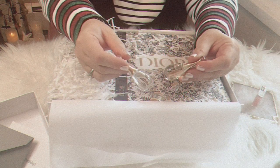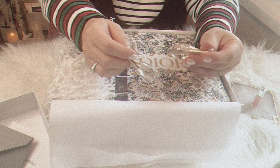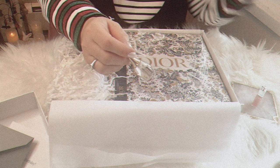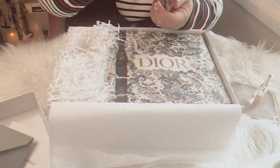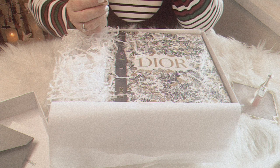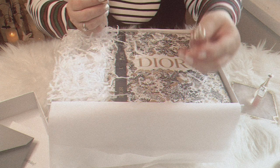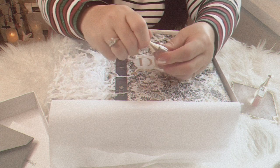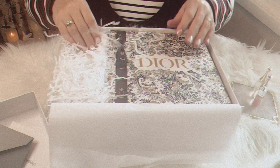This one is pink. This one is yellow. So this is the Perfume. And this is just the perfume. Oh, they definitely smell different. This just perfume one is more floral. Yum.